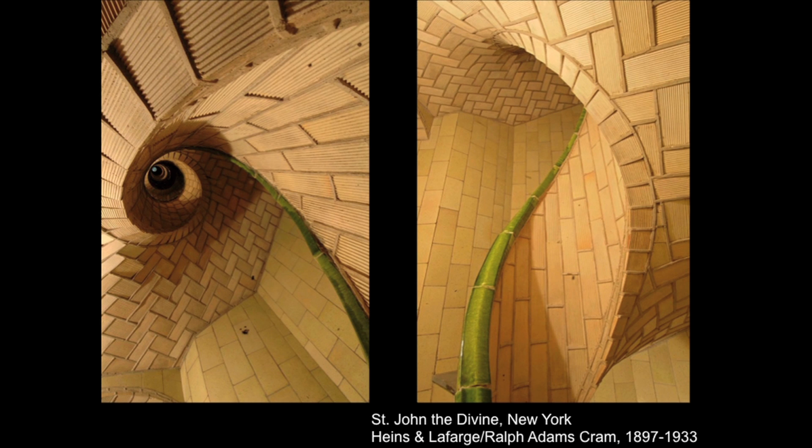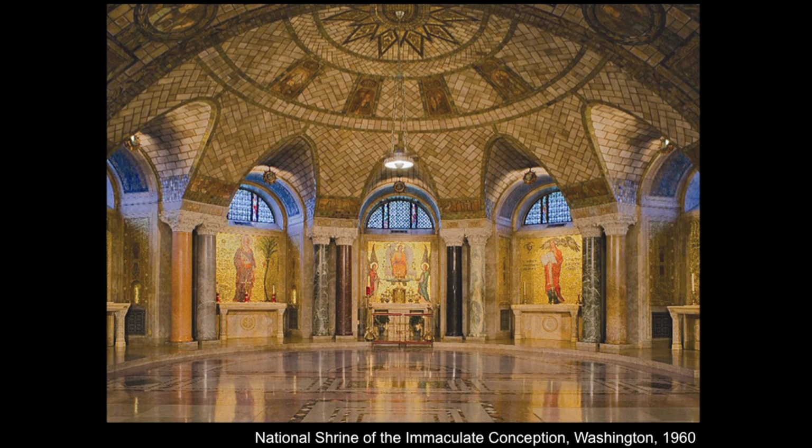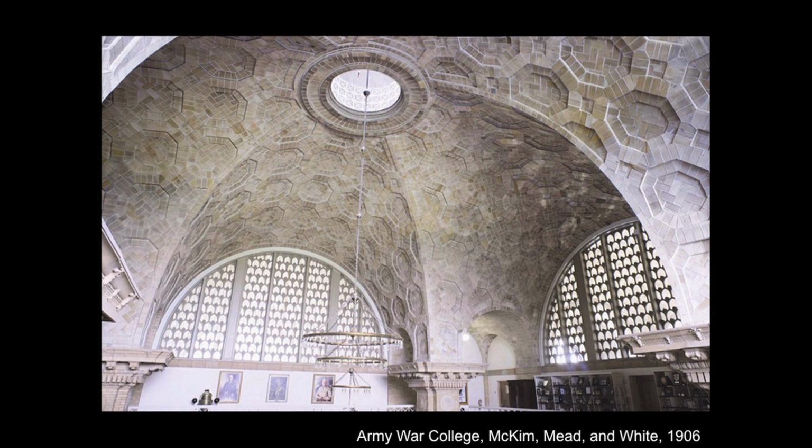And that really speaks to the Guastavino story, the talents that they brought to build these great buildings, and the incredible geometrical achievements that have gone largely unnoticed, like this remarkable staircase in St. John the Divine in New York, or the entrance hall of Carnegie Hall in New York City, where this is covered over with some plain white plaster. Maybe someday we could strip the plaster off so you could see the brick of the Guastavino family beneath. Or here in Washington, the National Shrine of the Immaculate Conception, an extraordinary example of their mosaic tile ceilings. Or the Army War College by McKim, Mead, and White, which uses Guastavino vaulting throughout.